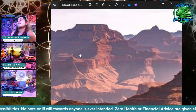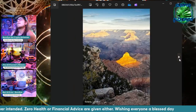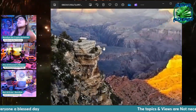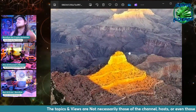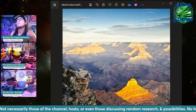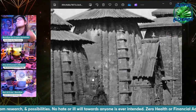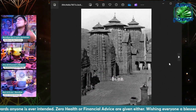The pyramid right there. Peak right there. Pyramid there. Like, how is that natural? It's like a, well, like, what? Very suspect. Like, what were these temples used for? I really don't know.